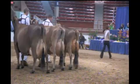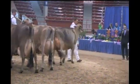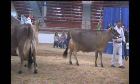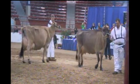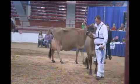In our production class for the Jerseys, what a beautiful class. Even the cow in third, what a wonderful cow. 8 calves, 8 days fresh, still looks tremendous. But today the cow starting the class, she's going to be 12 this fall. Just a wonderful cow, beautiful, snug mammary system yet, and what a cow.